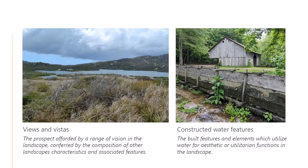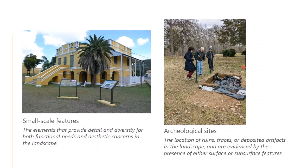Constructed water features are built elements that utilize water for aesthetic or utilitarian purposes, such as the mill race shown here, but also might be in the form of a fountain. Small-scale features are the elements providing detail and diversity for both functional needs and aesthetic concerns in a landscape, such as signs shown here, benches, and light poles. Archaeological sites are the traces or deposited artifacts in a landscape that suggest former activities and uses. And archaeological sites are really important to the cultural landscape report, and that's why we often have archaeologists involved on the team.